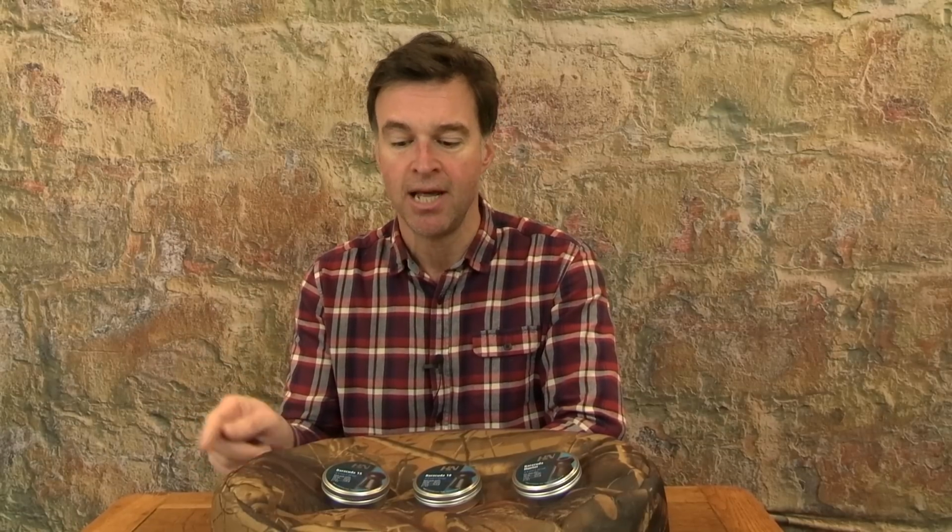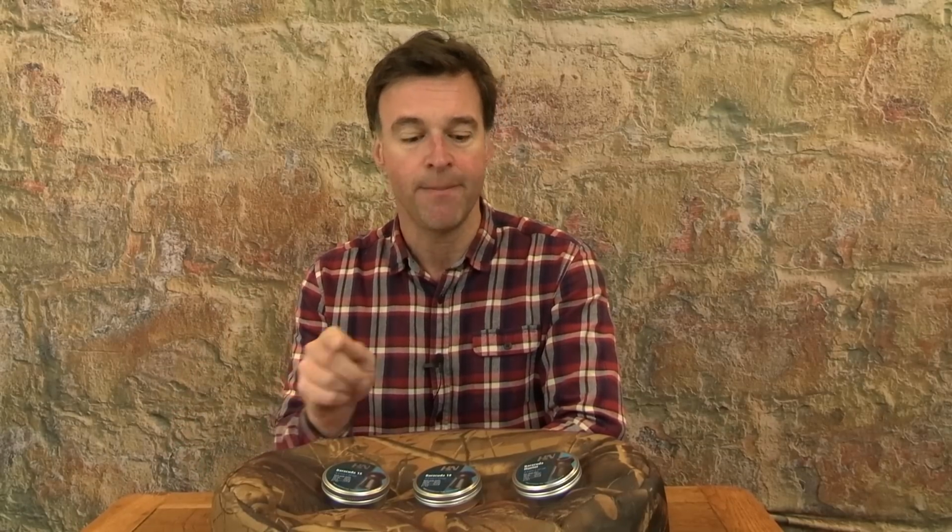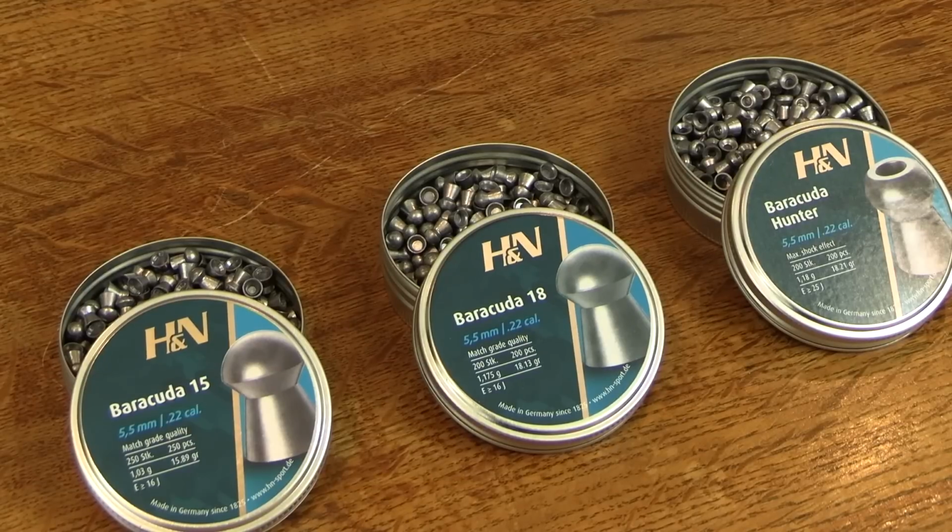So today I'm going to be looking at the accuracy and penetration of the Baracuda 15, the Baracuda 18 and the Baracuda Hunter. All the groups that I'm going to show you were shot outdoors with a Walther RM8.